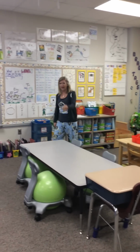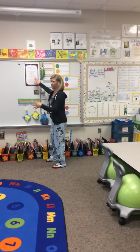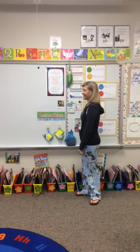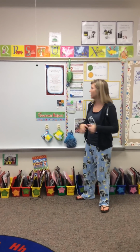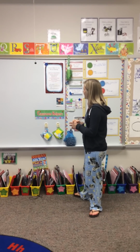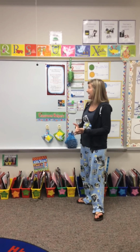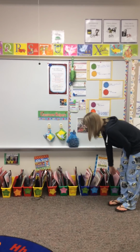Over here, we might have to zoom in, or I can actually post this on my blog, but it's my free seating guidelines. And once again, they're guidelines, they're not rules. And it says, in this class, we use free seating. We can sit or stand anywhere. We bring our supplies with us. And these are where we keep our supplies.